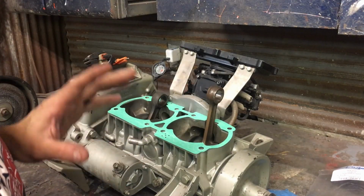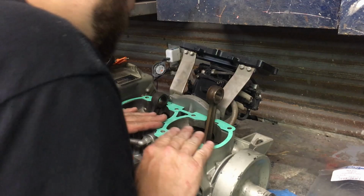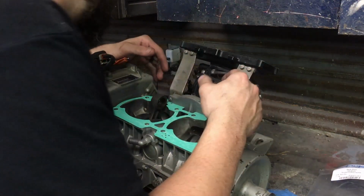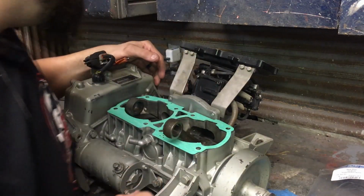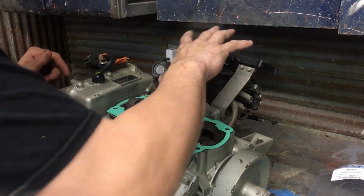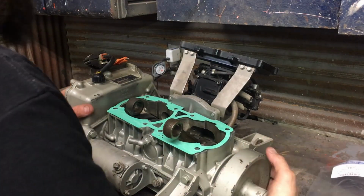I think I'm just going to kind of start dry assembling shit for now. Kind of go from there. I wonder if I should rebuild the carb first before I get all this shit put on here. I think I am going to rebuild the carb first. Fuck it. Because once I get these cylinder heads on here, it's going to kind of be a bitch to get all that off. So I might just do that while it's all off.